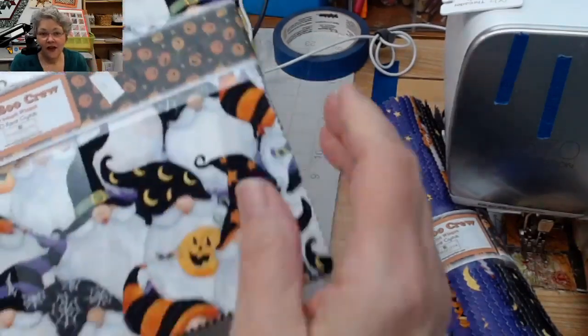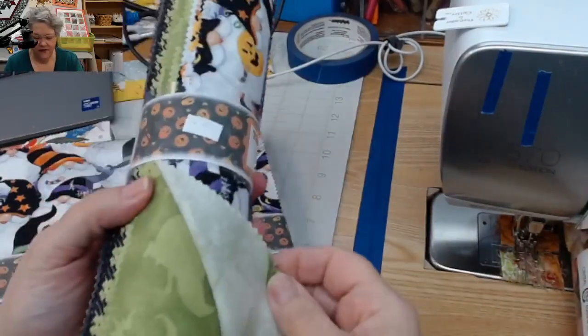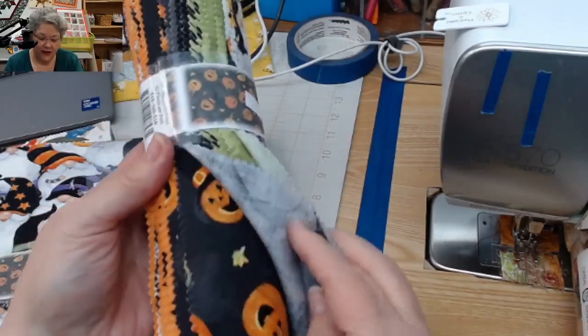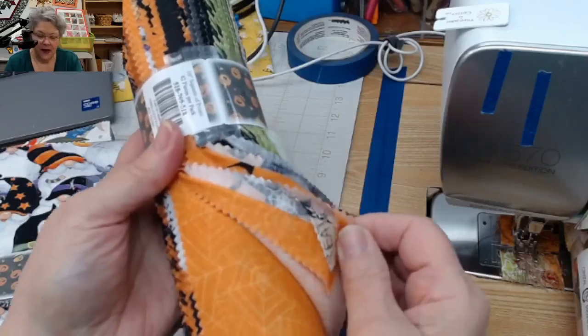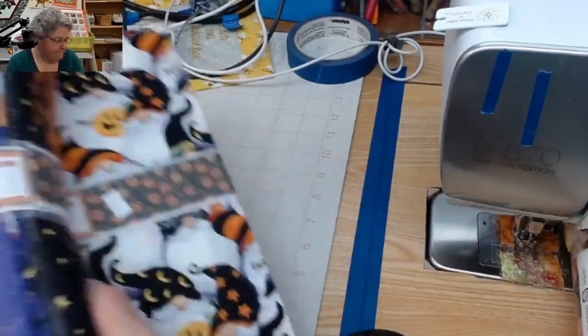So it's not too early to think about Halloween. This is called the Boo Crew, and it's got fun greens. This is a very bright lime green, and in my screen it doesn't look all that bright. And there's some jack-o'-lanterns, some bats, some spider webs, and some fun little whimsical Halloween. It's called the Boo Crew.